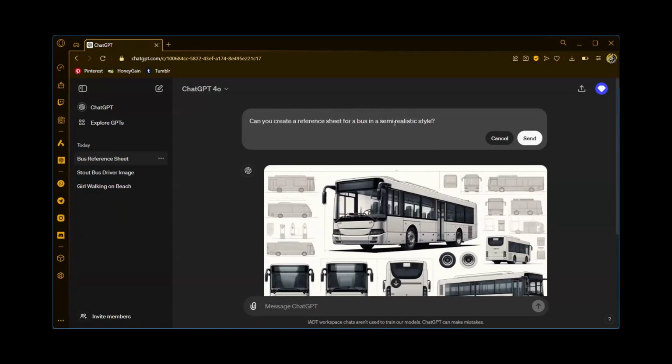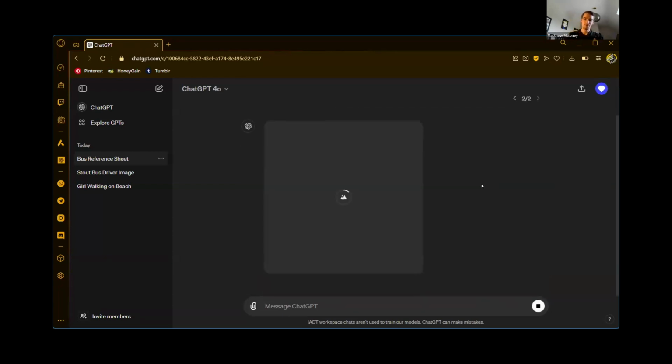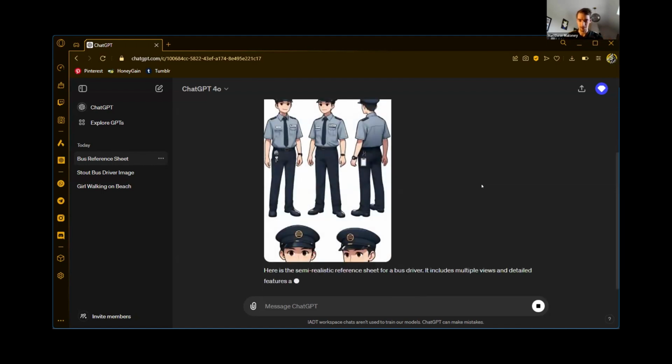To be fair, I asked for a bus. Okay, I was just going to say, I think you asked for a bus. Yeah, do the driver in there. There you go, bus driver. So it will regenerate that image. But you can see, even by that small example, it did give me a reference sheet of a bus from all different angles, with different ideas of, here are the parts.